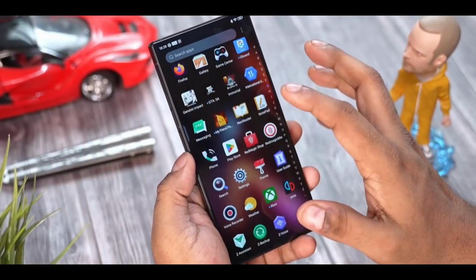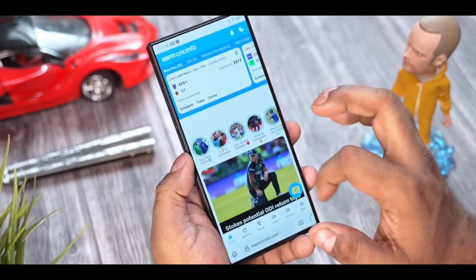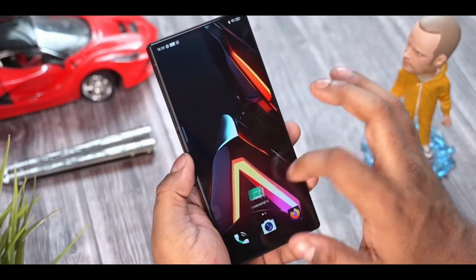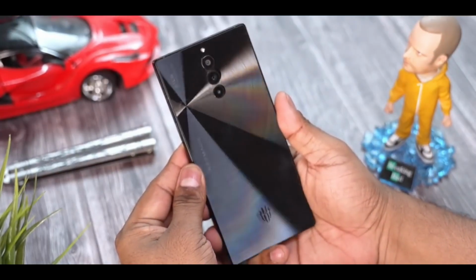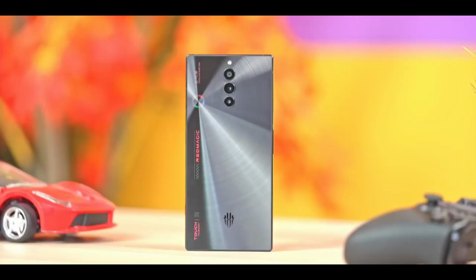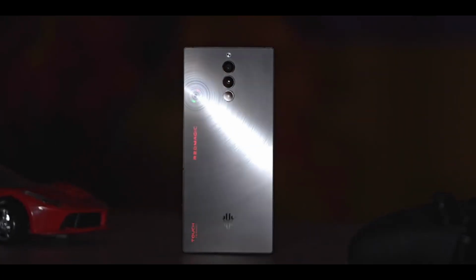Software got an upgrade too. REDMAGIC OS 8 has smoother animations, improved virtual RAM, and more stable gaming tools. And overall, the 8S Pro feels more future-proof, pushing the hardware a bit harder without killing battery life. If you want a small but meaningful upgrade over the 8 Pro, this episode breaks down why the 8S Pro hits the sweet spot for gamers.